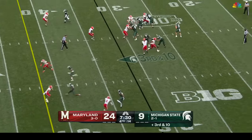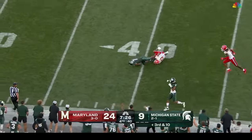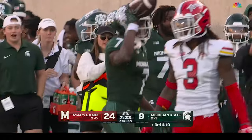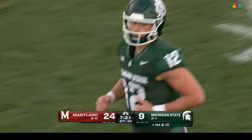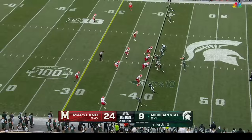Four out of 11 on third down. Hauser drops, delivers, and this pass is caught. Once again, a comfortable wide receiver right there in the same spot. It's Antonio Gates Jr. That name may sound familiar.